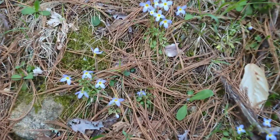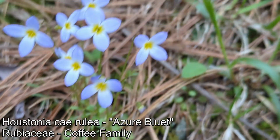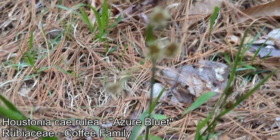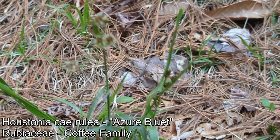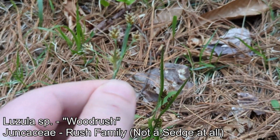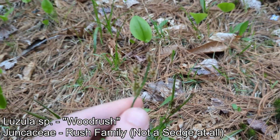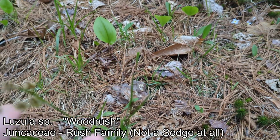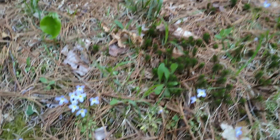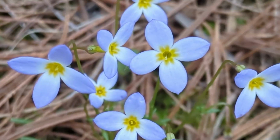Cut to the chase, much like this little nice member of the family Rubiaceae. We have a nice little sedge coming up there too. No clue what that is. Something's making a weird noise behind me. We can try and figure it out, but I probably won't. Some type of sedge there. Cyperaceae is the family.